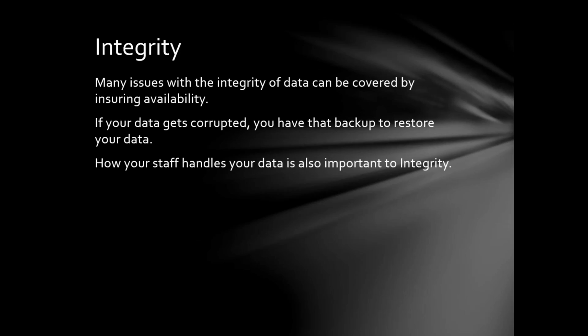Integrity, once again, make sure your records have integrity. Make sure they're correct, they're intact and complete so you can use them for clinical decision making in order to provide the best possible care to your patients. Next slide.